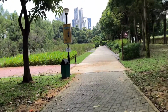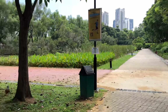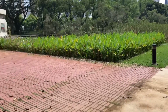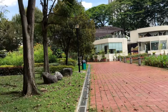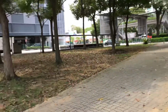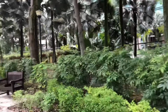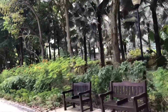Hey guys, we are here at the Toa Payoh Town Park, and we also have a restaurant where you can eat. So that is the restaurant, and that is Toa Payoh. I think those are the HDB buildings, and just nearby is the Toa Payoh MRT station.